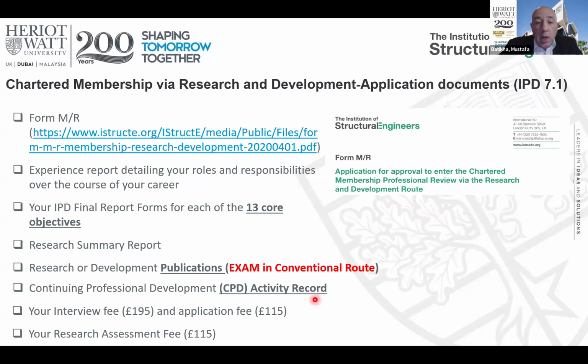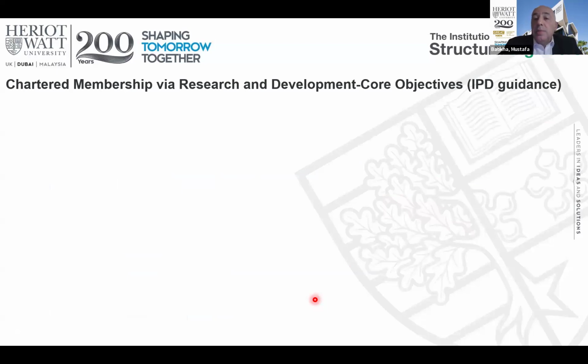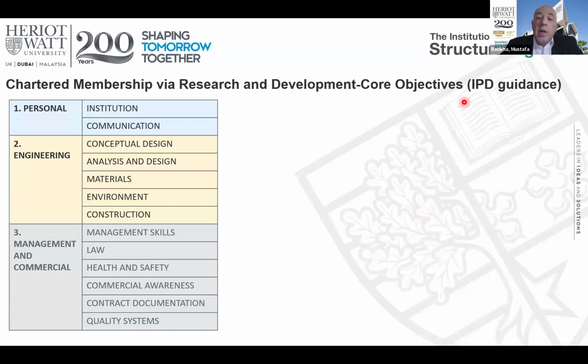I will go one by one to explore more of what you need to include in your application. If I start first with the core objectives, which are very important, here we can see that the core objectives are classified into 3 main groups. First is personal, then engineering, and management and commercial. And there are sub-cores, and the total number is 13 cores.